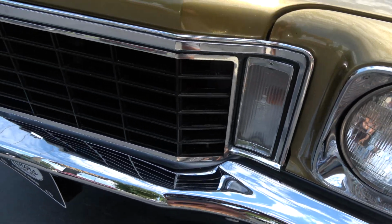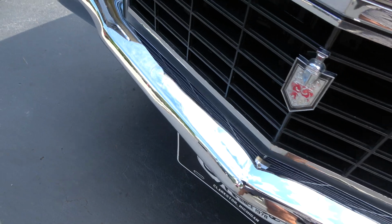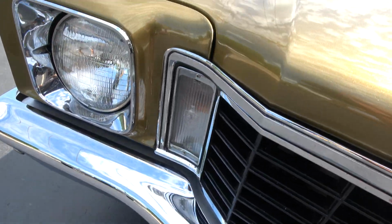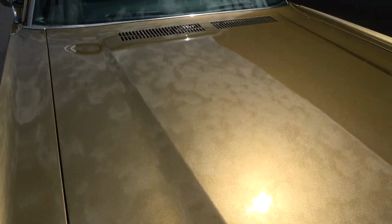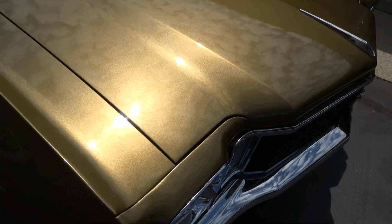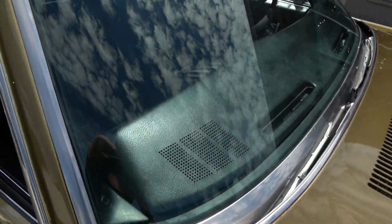Replace the bumpers. You can see that grill's in great shape. Those are very hard to come by if you're a Monte Carlo guy. Slick, slick paint, guys. Pretty color.